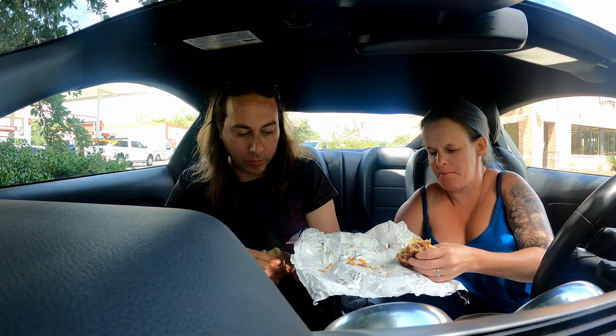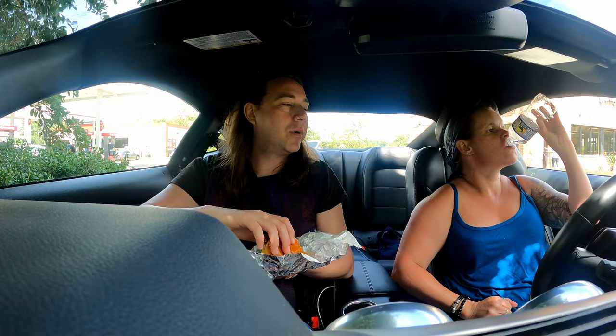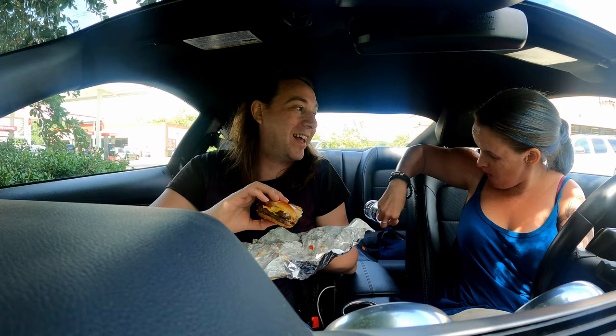I am full now. Already? I've had like two nuggets and half a bun. Well, we weren't supposed to get a combo, and also we weren't supposed to get the pretzel bun, so literally just supposed to be a bacon. Should we go on to our next location? Yeah.